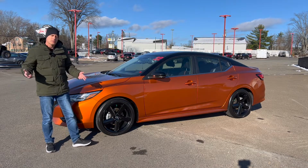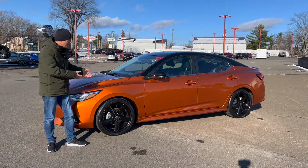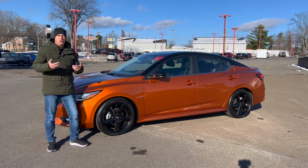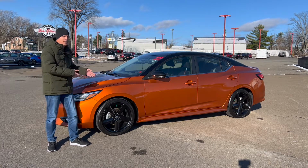Now, what other cars should be on your list? Well, that's the beautiful thing about Jim Gilbert's Wheels and Deals. You can compare this car to all kinds of its competitors right here on the lot. And when you're talking to the sales team here, they can compare numbers, and you know you're talking apples to apples, and it doesn't matter to them which brand of car you buy. They can make sure that you buy the best car for you.